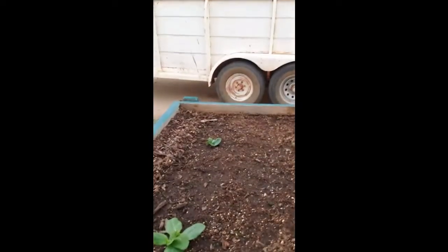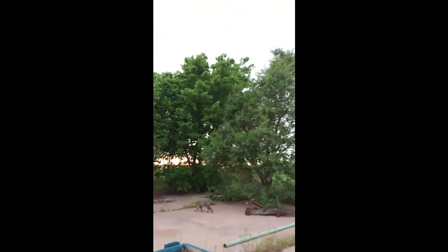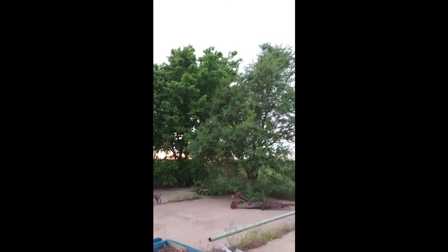I'm just over here checking out the garden now, and we got squashes. We got squashes coming up. Four of them, guys. This stuff here, spinach, which I really doubt we ever eat. I told my daughter to get some vegetable stuff to plant in this thing, and she got spinach and she got lettuce. I don't know if you guys can see, there's little lettuce guys right there. There's a little lettuce guy right there.